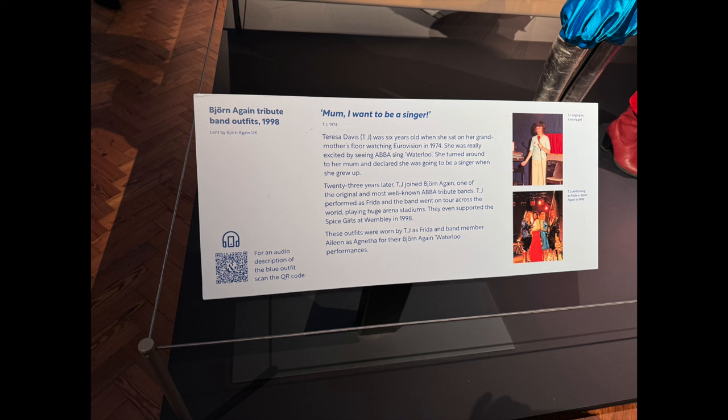And I was playing guitar with a singer called TJ Davis, who was in Bjorn Again, who were one of the really big ABBA tributes back in the 90s. I mean, they actually headlined arenas as well as supporting some of the biggest artists in the world. If we look at this photo here, there was actually a little bit of the exhibition which was about TJ, and it showed her costume that she wore in Bjorn Again and how she'd really loved ABBA ever since she saw them when she was little on the Eurovision Song Contest.